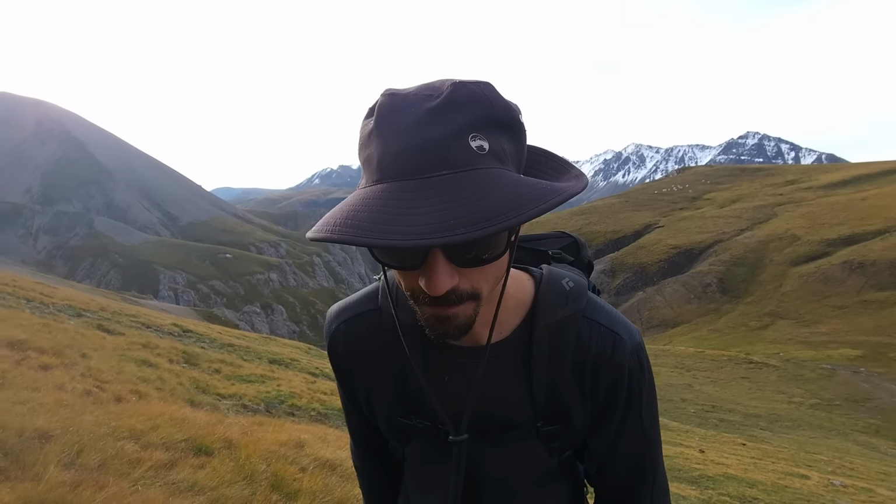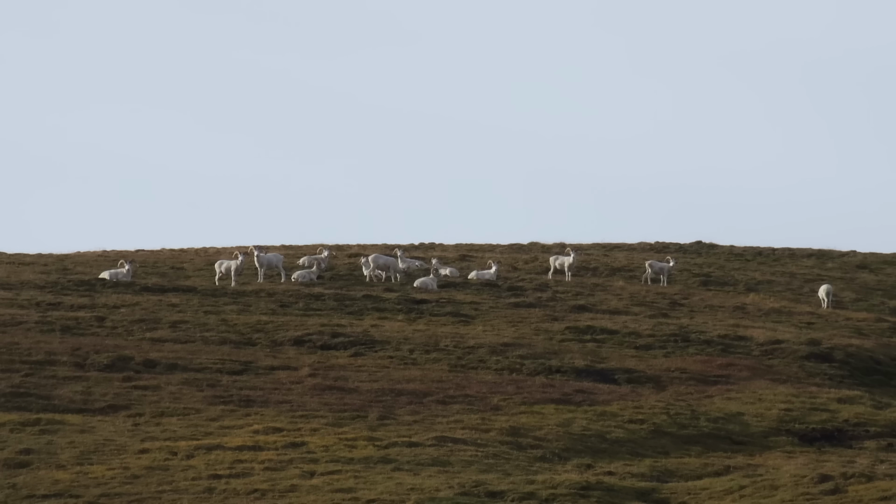I've been eyeing up potential summits along this whole route, and this is the first one. It looks like a sure deal. My effort's going to be rewarded. It's not a huge mountain, it's only about 2,200 meters, but hopefully it gives me a good view looking back down on the Donjek Glacier.